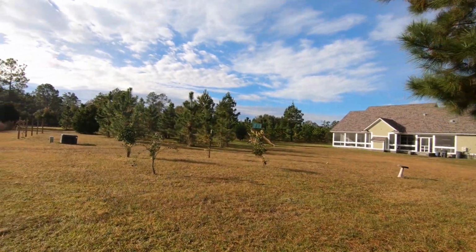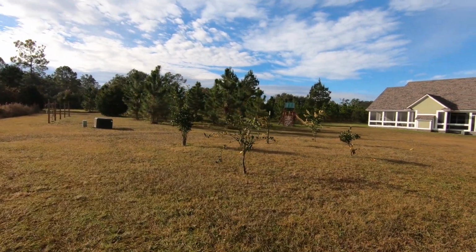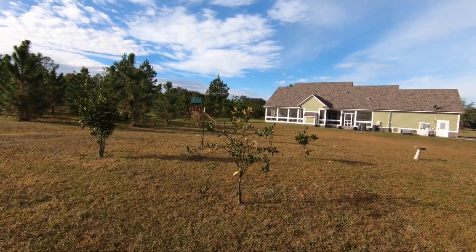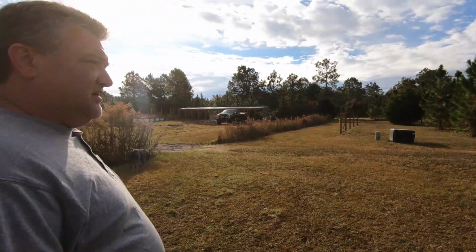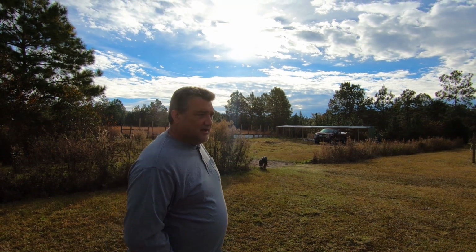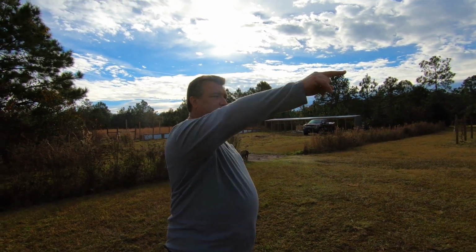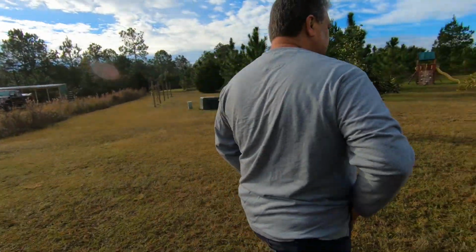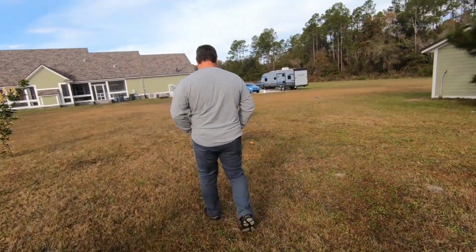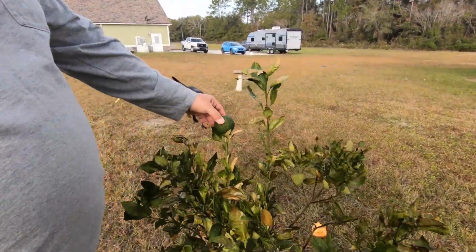Fruit trees, so we've got limes, lemons, oranges, pomegranate, and an apple tree. Our apple tree died, so we had a hard frost early this week, which is why the tops of these are frozen, dead. We'll trim them back in the spring, and we should start bearing some fruit. We got some lemons on her. This is an orange tree here. That's a navel orange.